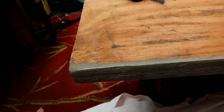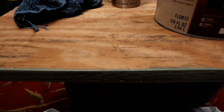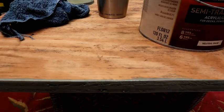Let me see if I can get better lighting. It's light as can be out here, but anyway, you get the idea. But then I saw there's these little holes showing up on the side. I don't know if you can see them, which I'm not happy about. I might end up going back and filling them in, or I don't know. We'll have to see. Meanwhile, I'm going to go on with my other sides and decide when I get to the end. Okay, that's one coat done on all sides.